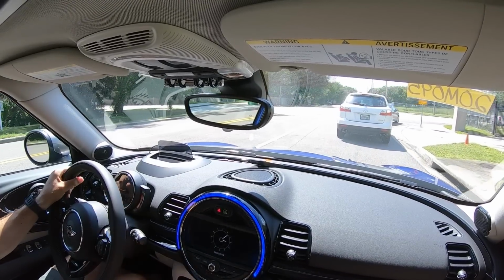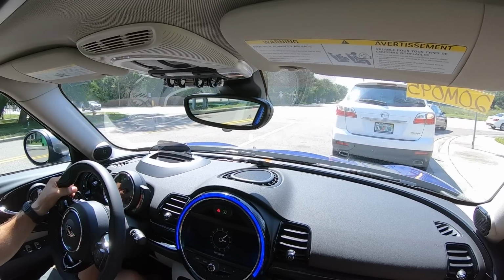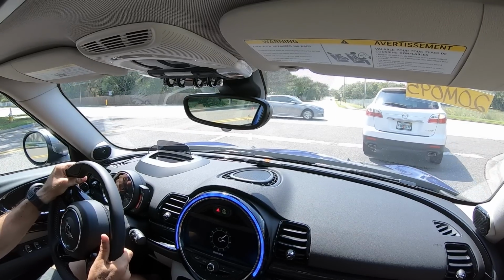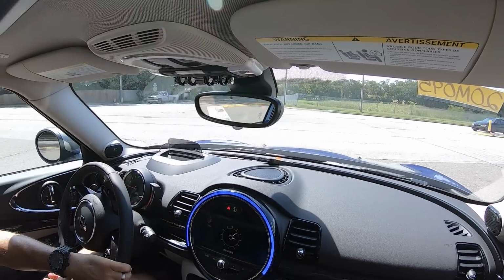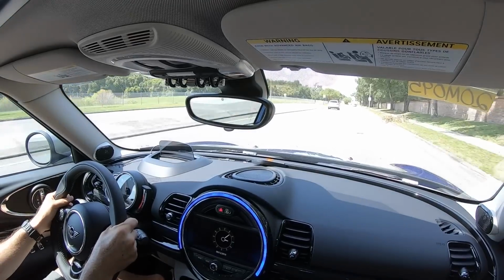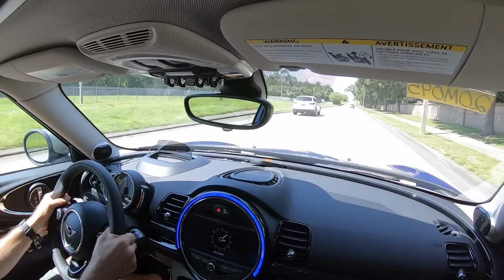I do have it in sport mode. I'm gonna go ahead and put it in manual shift mode and see how that works as we accelerate out of this side street here. But definitely all the mixture of materials here feels really, really good as we roll away on throttle. Using the paddles on the back of the steering wheel.